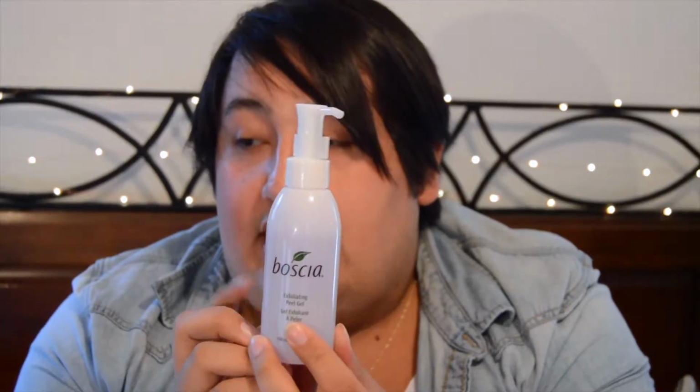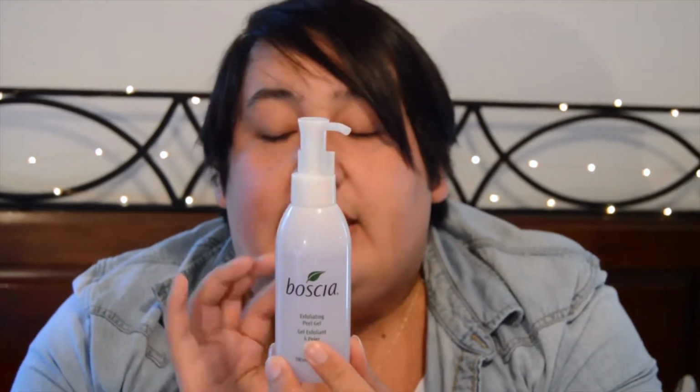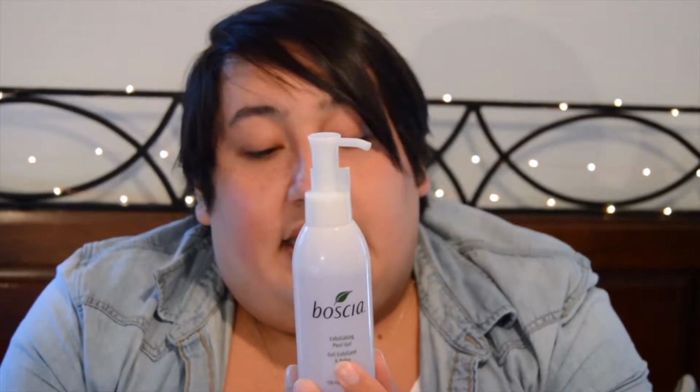Yeah, pretty much. So the next thing I'm going to talk about is my exfoliator. This is the Boscia Exfoliating Peel Gel. Let me tell you, I'm really picky on exfoliators. I have never found one until this one that I was just like, oh my god, yes, this is what I need. This one has definitely changed the game for me. It didn't irritate my skin, and it does work.